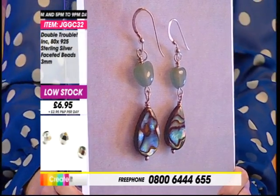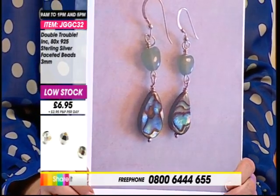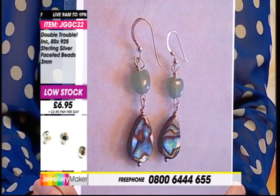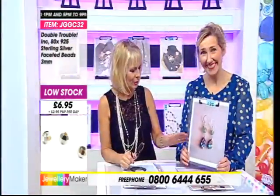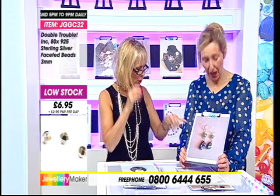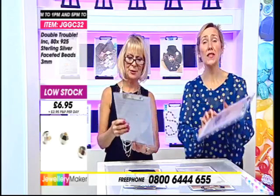Well, that is fabulous, Joyce. And the green aventurine ties in stunningly with the greens and the blues of the abalone. So exquisitely simple and beautiful. Gorgeous. You can see all the different colours and tones, the contours there. Abalone's beautiful. It's almost like a reflection, isn't it? Yes, mirror-like. You're number 126. Good luck today, Joyce.